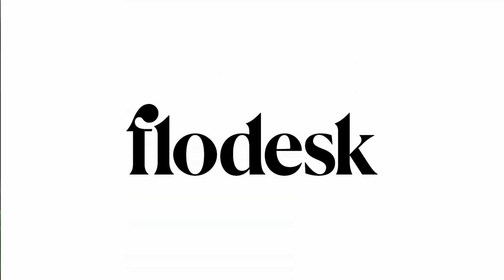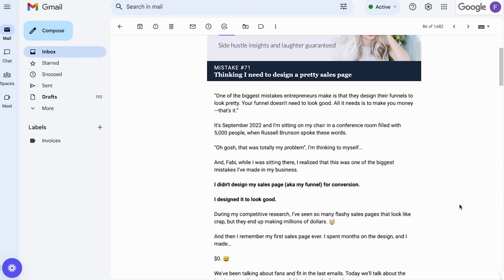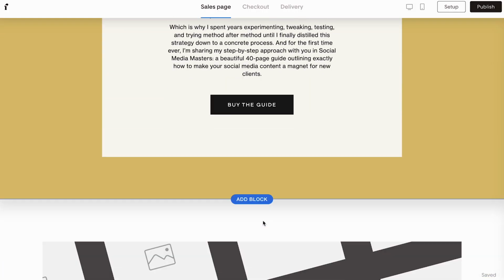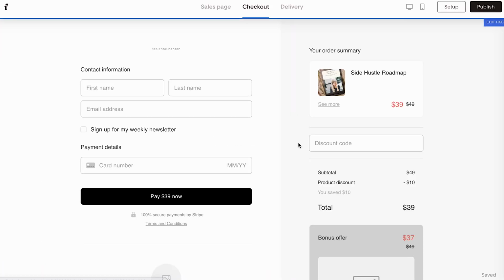Okay, option number 2 is Flodesk Checkout. I use Flodesk for all of my emails, my welcome sequence, my opt-ins, my pop-ups, everything. And now they have a new feature called Flodesk Checkout. What it literally is, you can build landing pages as well as checkout pages. And the good news is you pay a subscription fee on top of what you're paying for Flodesk, but you would never pay more than that. The only thing that you really pay is the Stripe cost, because it is a link to Stripe. And if you have no idea how to set up a Stripe account, make sure to watch this video where I walk you through this step by step.